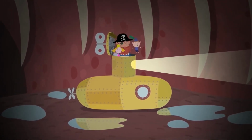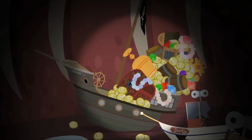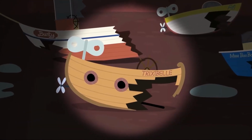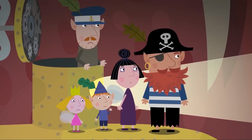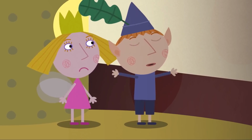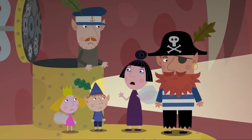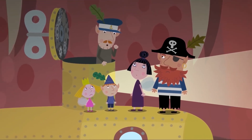It smells fishy. What a pong! Where are we? Look! Me ship! There are more boats as well. It's Bunty, the boat Big Bad Barry ate last winter. That's my old boat, Trixabelle. And there's Fifi. And Miss Boo-Boo. If all those boats are inside Big Bad Barry, then we must be inside Big Bad Barry. By all that's wet and fishy, you're right! We're in the belly of the big fish! That explains the smell. Just think, all those years I tried to catch Barry, and now he's caught me.